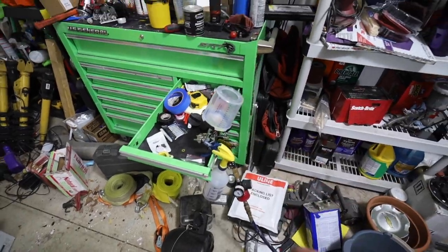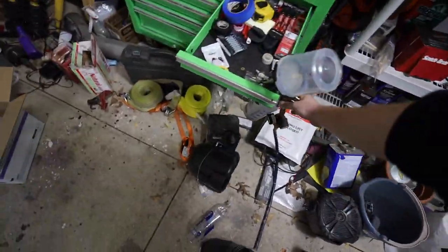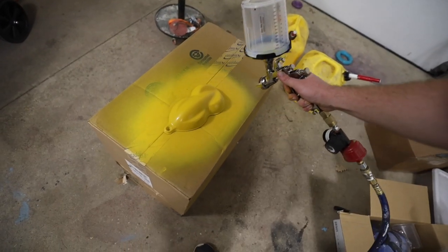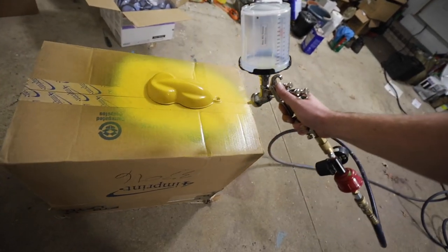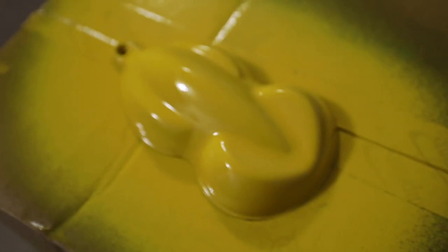Wow, that flow is absolutely nuts. Actually, that might be a little bit too much. All right, we're gonna hit it with a last coat here real quick. Oh baby, that looks incredible, guys.